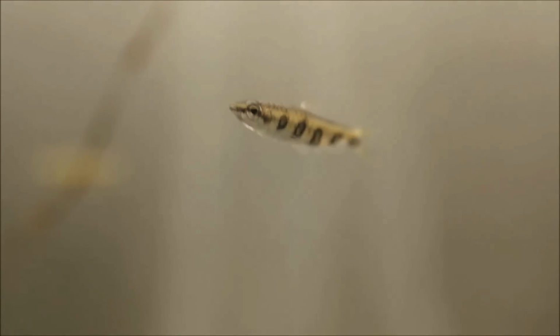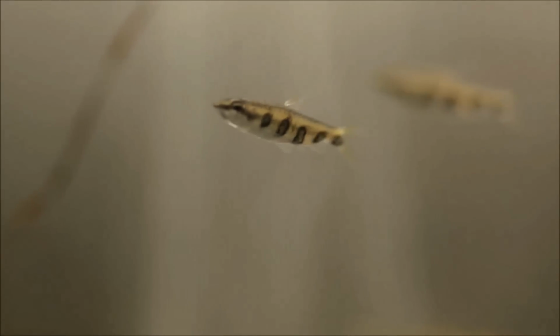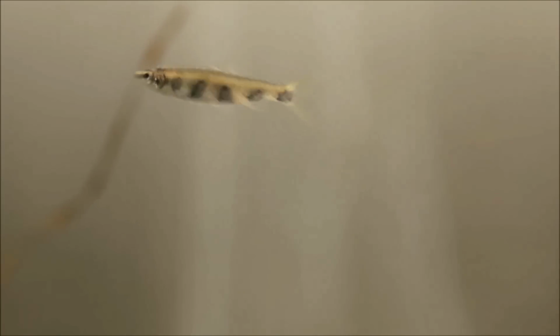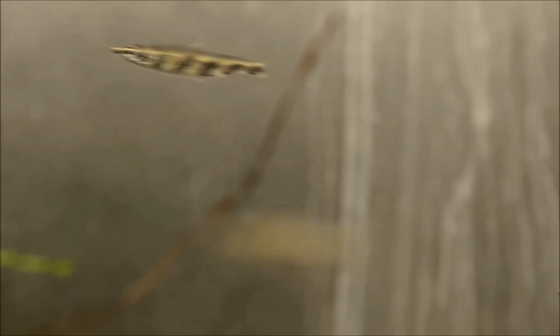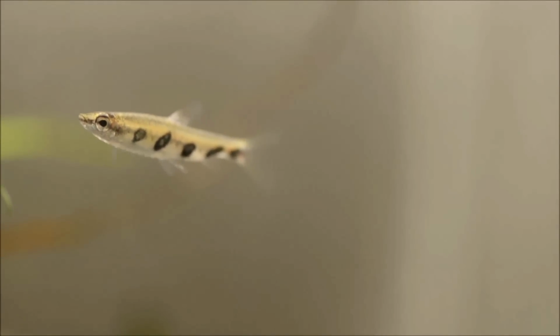Apistogrammas, or the like. They like gentle filtration, so I would avoid anything that has any amount of flow, or you probably would never see them. As with any pencil, they are prone to stay towards the top water, so either a lot of floating plant cover or a lid is a really good idea. All in all, I just think they are an absolutely stunning fish.